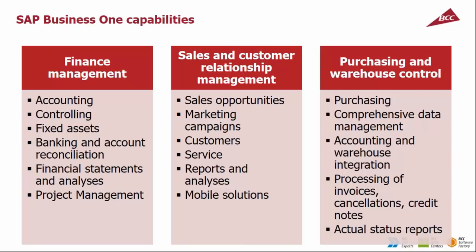Worth mentioning is also a service module. This module already contains the pre-implemented processes which support reclamations, which support returns from the customers, performing corrections or exchanging sent goods and resending them to the client. So this module is a very useful tool for, for example, our service centers.